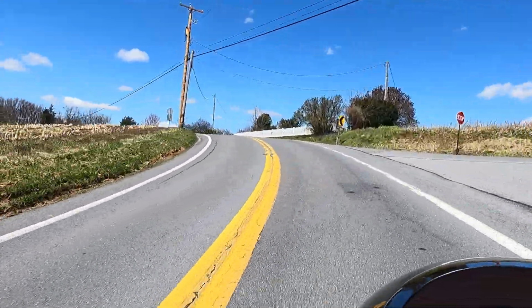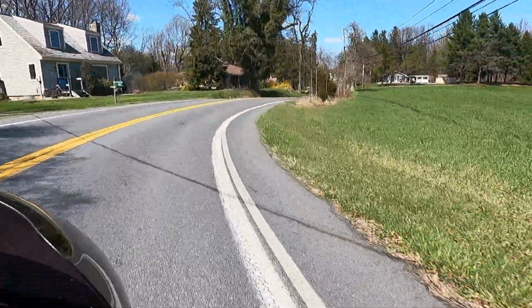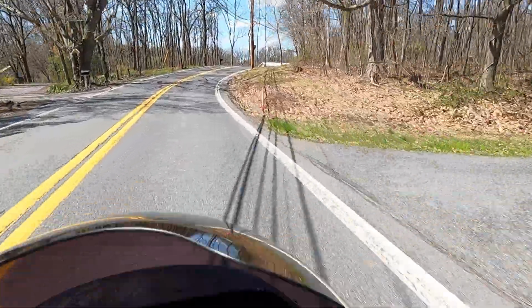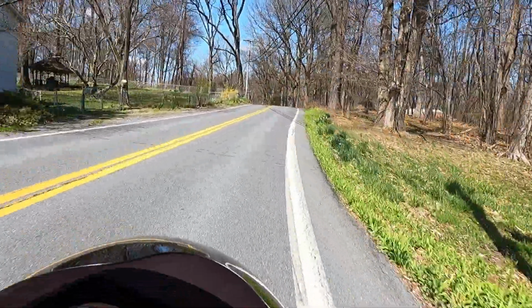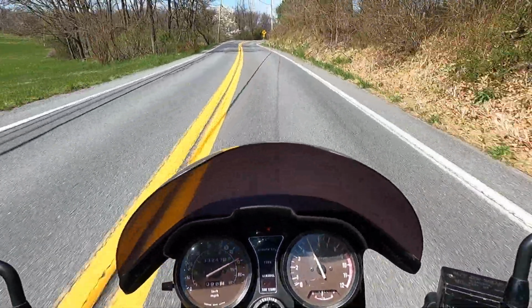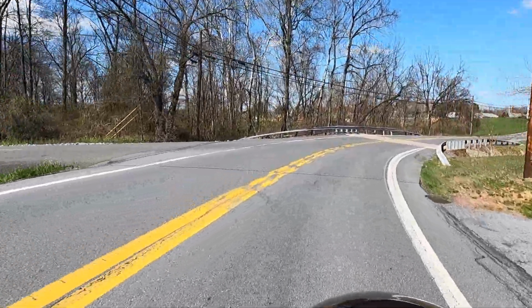Nice brakes. They really are up to today's standards. And this is what I have this bike set up to do. Oh man, that's fun.